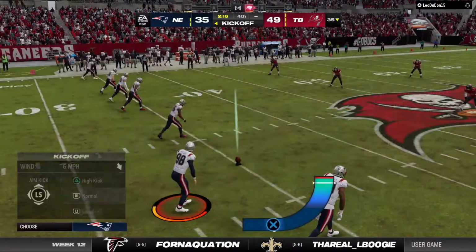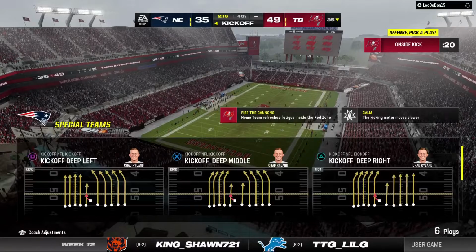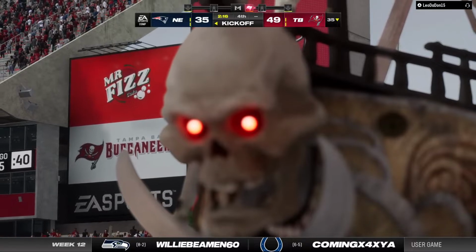2 scores down, 2 timeouts at their disposal. This is a critical onside kick. And now, defensively, they're going to burn their first timeout. Remember, they get an extra time built in coming up here shortly at the 2-minute warning.